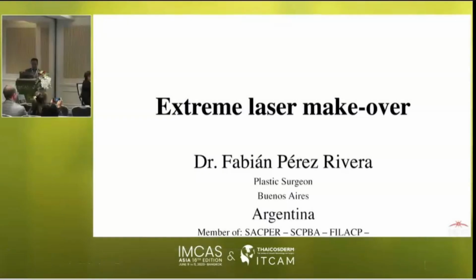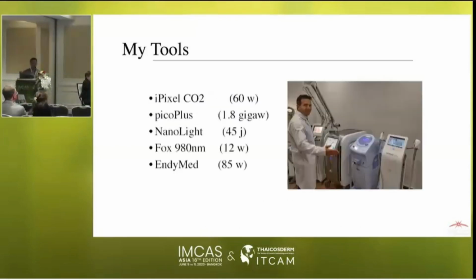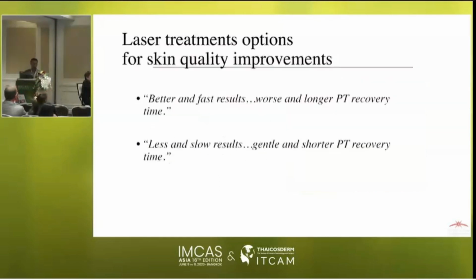I want to talk about my experience to obtain this extreme laser makeover with different kinds of lasers. In fact, two lasers. These are my conflict of interest. And these are my tools, or my toys, I use every day at my office: CO2 laser, a quick switch laser, IPL, diode laser, and a platform of radio frequency. These phrases are in continuous fight in my mind when I start an appointment with a new patient.